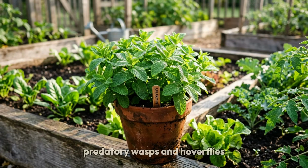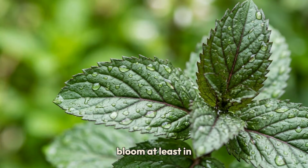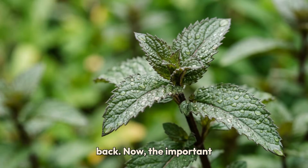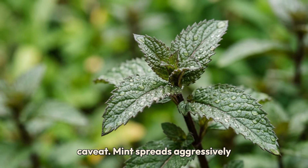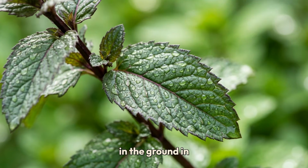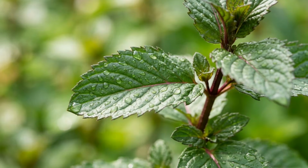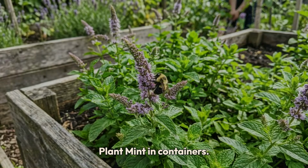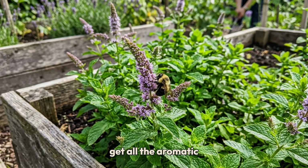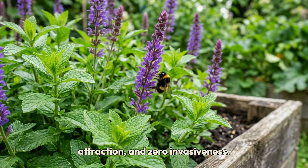Mint also attracts predatory wasps and hoverflies when it flowers, so let it bolt and bloom at least in some areas of your garden rather than cutting it all the way back. Now, the important caveat. Mint spreads aggressively through underground runners. If you plant it directly in the ground in a mixed bed, it will take over within 1 to 2 seasons. The solution is simple. Plant mint in containers, then set those containers throughout your garden. You get all the aromatic repellents, the beneficial insect attraction, and zero invasiveness.